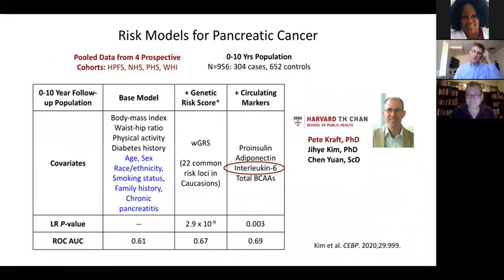I just want to note that because I think this is an area we're continuing to work on, which is that in a separate study we were doing with Pete Kraft at the Harvard School of Public Health, we were trying to build risk prediction models for pancreas cancer and really thinking, could you combine clinical factors, genetic markers, in this case common genetic variants with a weighted genetic risk score, and circulating markers, and use these to predict 10-year risk of pancreas cancer. And in this work, interleukin-6 actually came out as one of the markers that was elevated in the early disease time point. So I do think this requires further evaluation and study.